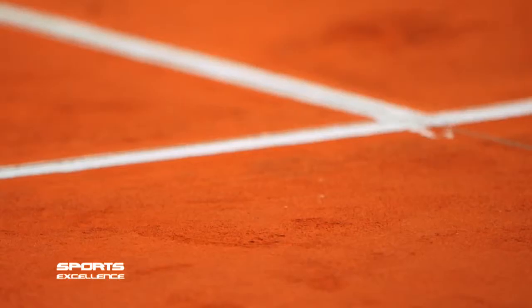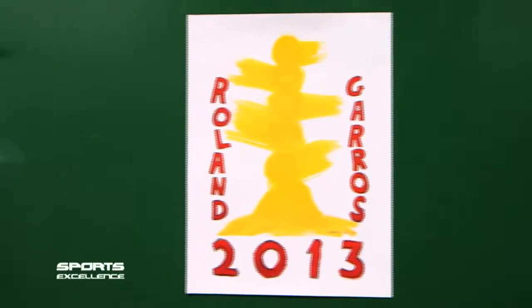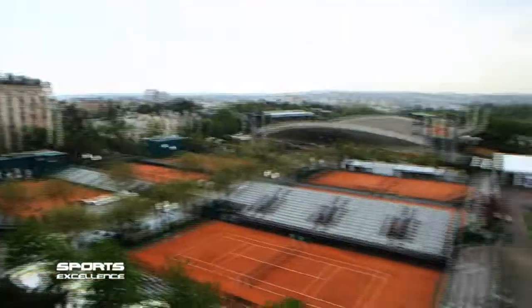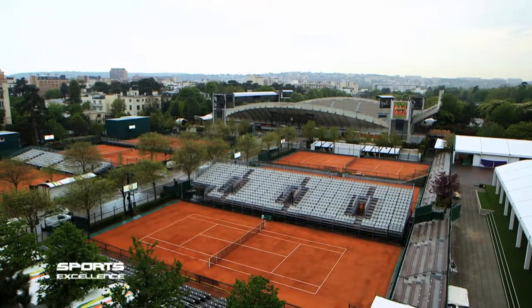We strive for homogeneous courts, so they're all pretty much the same. No matter whether it's an important court like the Châtrier, the Suzanne Lenglen, or a practice court, the conditions are exactly the same. That's what the players want and appreciate.